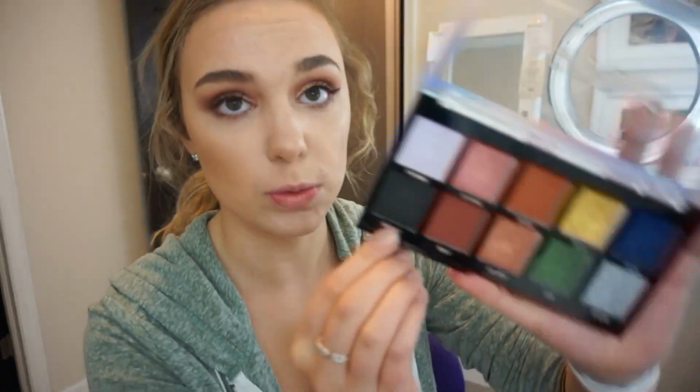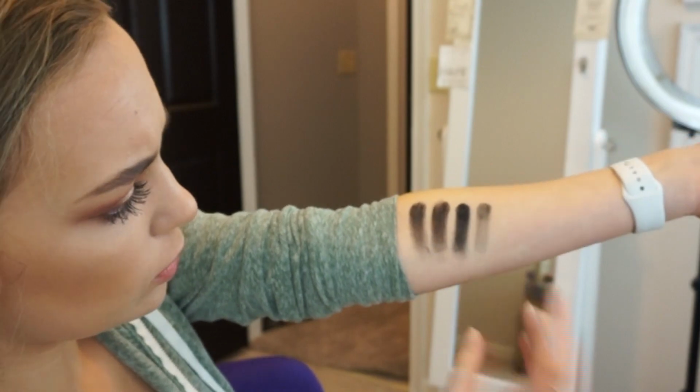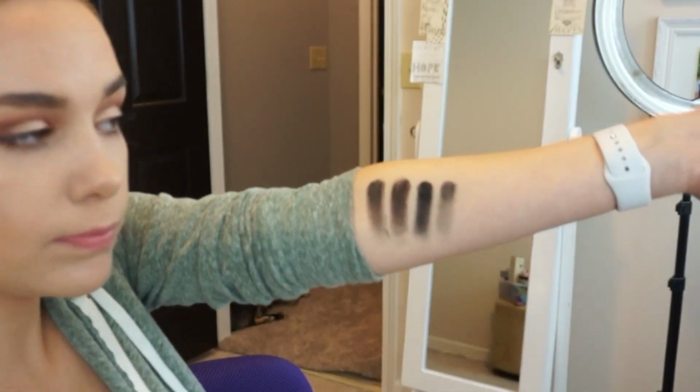Then we have my Profusion Royals palette, and this one's called Midnight. I don't think a black eyeshadow really is that necessary in a palette, but I definitely think that it can be useful. If I use a palette and it doesn't have a matte black, I'm not going to be that upset about it. I think I'd be more upset if it didn't have a matte cream shade.